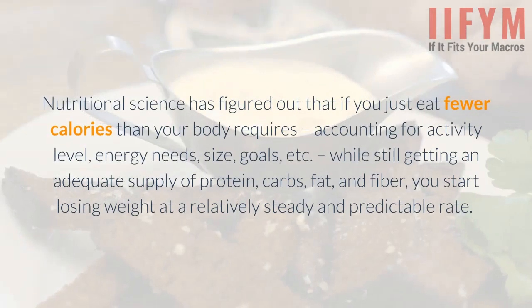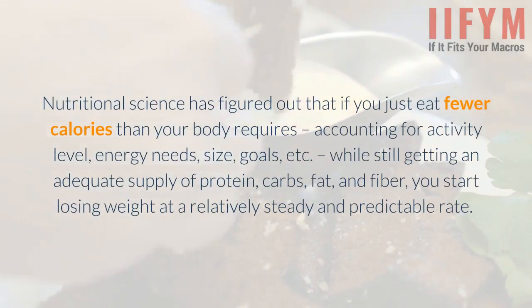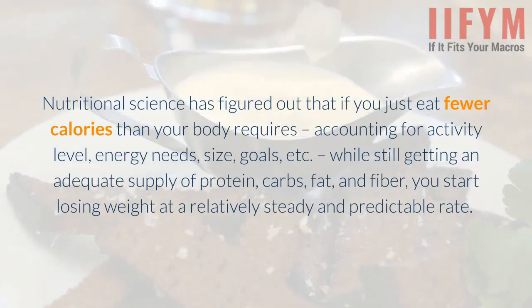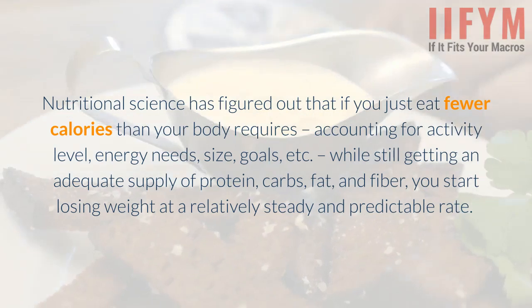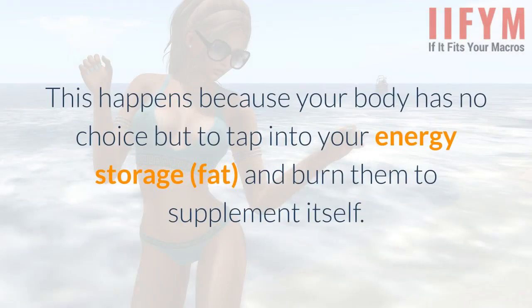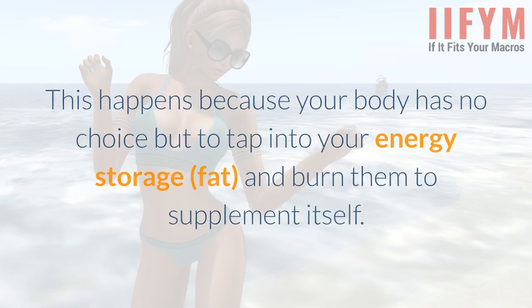Nutritional science has figured out that if you just eat fewer calories than your body requires, accounting for activity level, energy needs, size, goals, etc., while still getting an adequate supply of protein, carbs, fat, and fiber, you start losing weight at a relatively steady and predictable rate. This happens because your body has no choice but to tap into your energy storage, fat, and burn it to supplement itself.